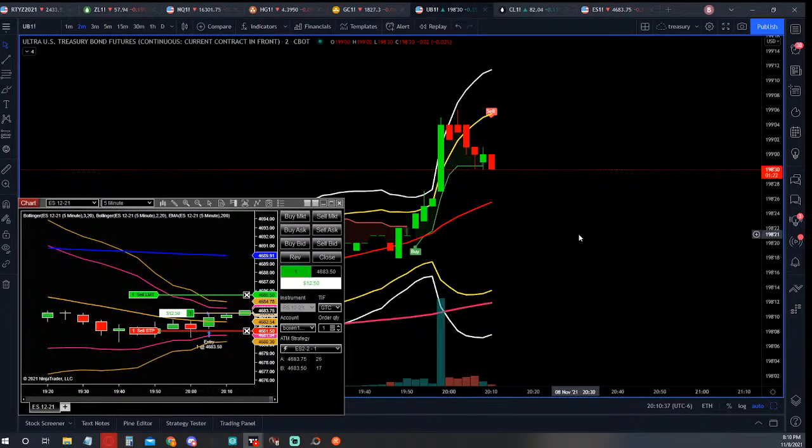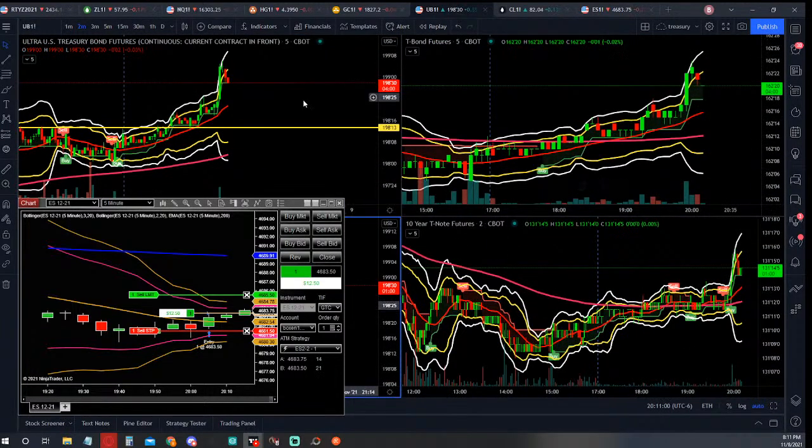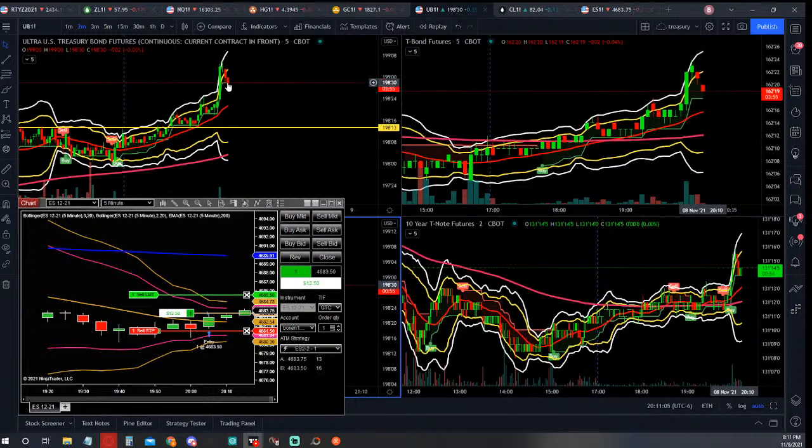Ultra bond sell signal well above the SMA line here. It's actually 4 ticks above the SMA. So if it will pull all the way back to the SMA line, that'll be a good trade to get into. I'm just not sure that's what it's going to do. Let's take a look at it on the 5. I don't know. But we are now up 1 tick in our ES trade.